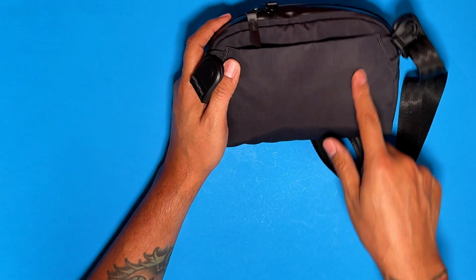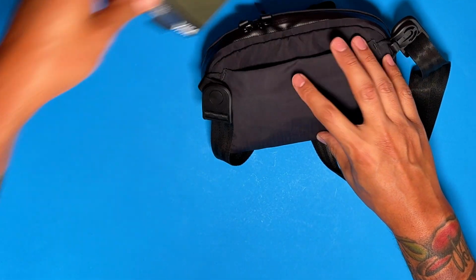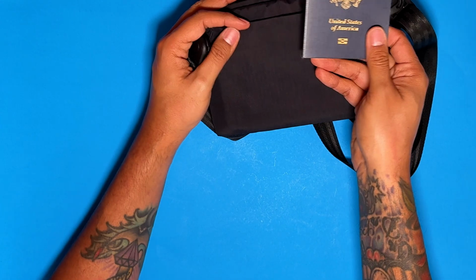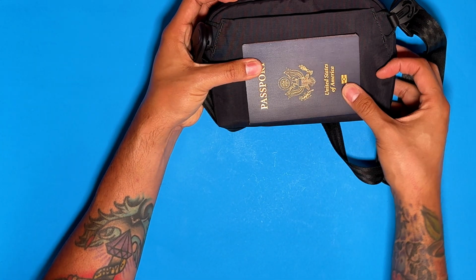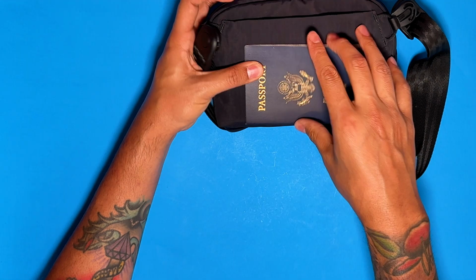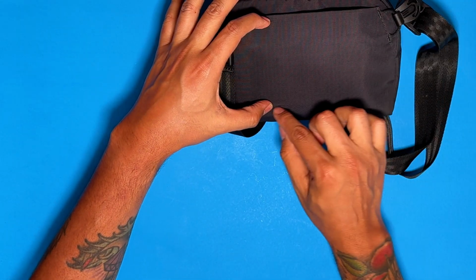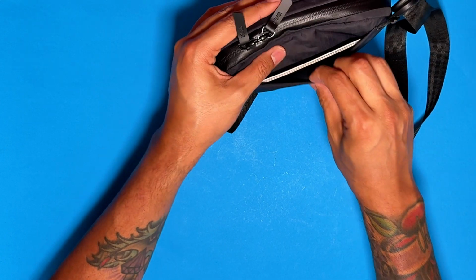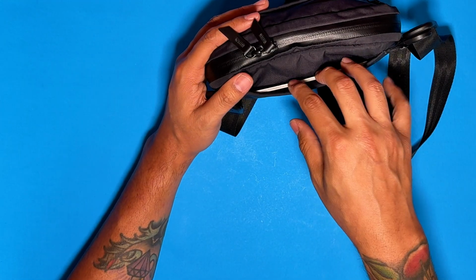But here's the thing, even on the website, they advertise this as a secret passport pocket. Now I have here a standard American passport. If you look at the size of this pocket, it looks like this passport should easily fit down at the bottom. But when you actually insert it into the pocket, it kind of stays right here. It ends right here. So it doesn't allow the magnets to engage. So this has essentially just become a slip pocket.